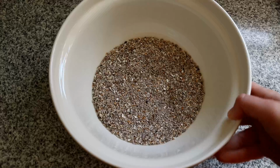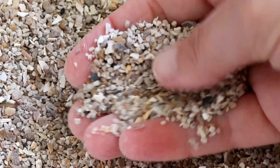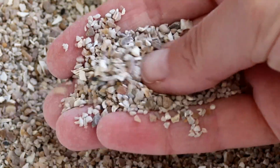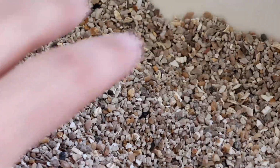Probably the most common option is to buy them crushed oyster shell, which often comes mixed with grit and charcoal, which chickens also need to aid their digestion. You can buy a grit mix that's either specifically for chickens, or you can get one that's for other birds. It doesn't really matter, it all contains the same stuff.